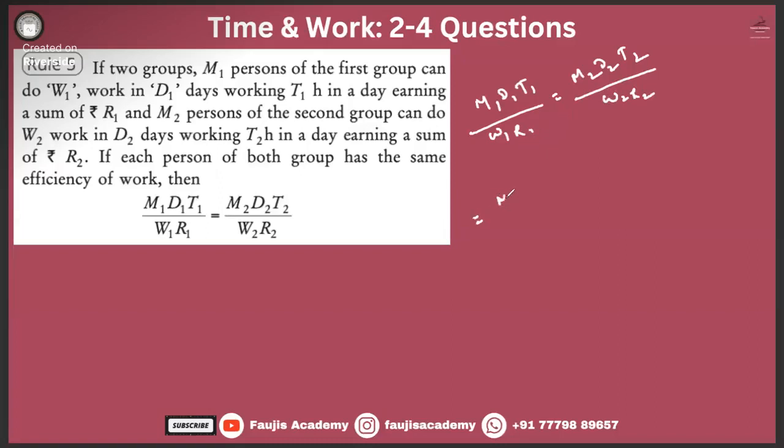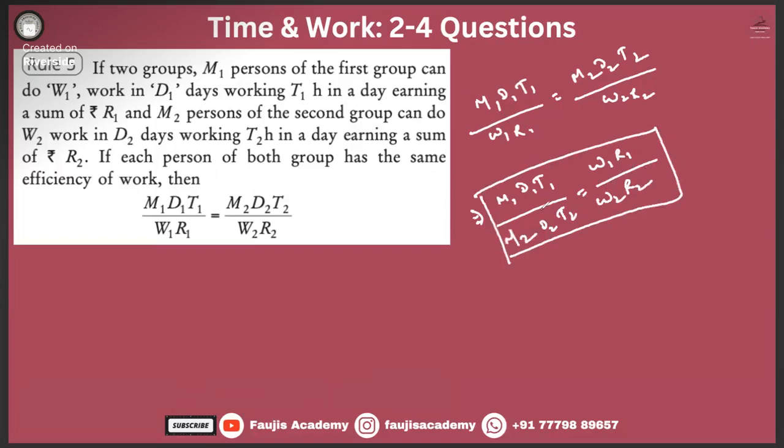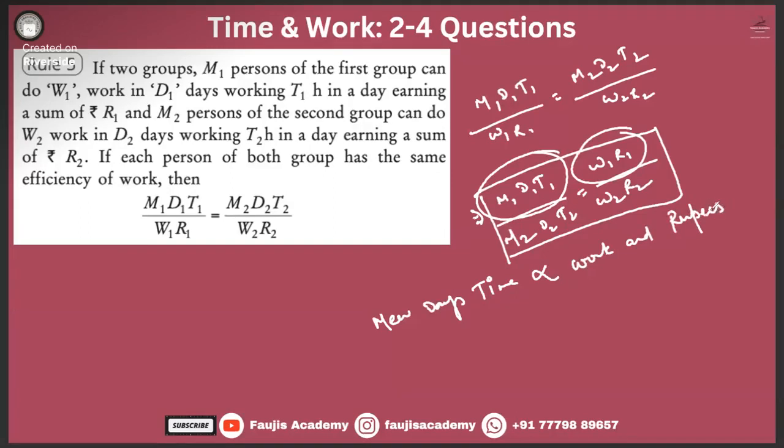If you rearrange this formula, what do you get? M1 D1 T1 divided by M2 D2 T2 is equal to W1 R1 by W2 R2. This is what we get. From here, what do you observe? This M1 D1 T1, men, days and time, are directly proportional to work and rupees, or otherwise money. These two are directly proportional. And men in itself is inversely proportional to days, because if it has to go this side, it will be in the denominator. It will be inversely proportional to men, and inversely proportional to time as well.